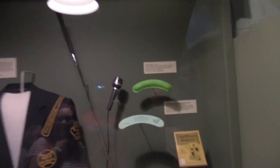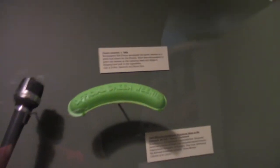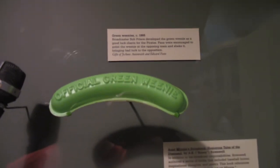I don't know, whatever happened to him. He might be up in Mullen Basement somewhere. Oh, remember that? How sweet it is. Yeah. Green weenie. On the rug. I used to have one. You had a green weenie? I had one.